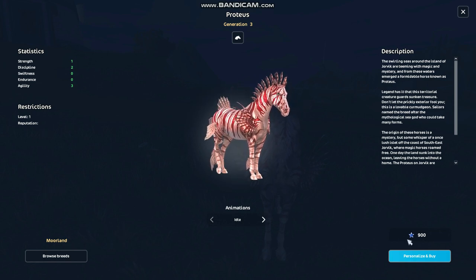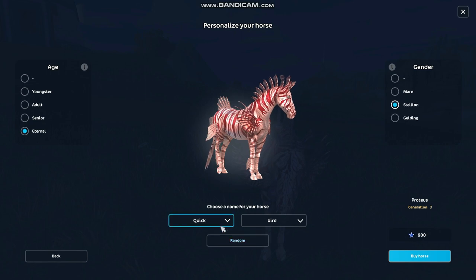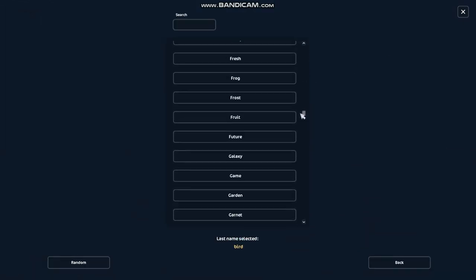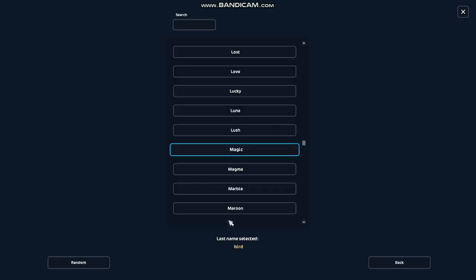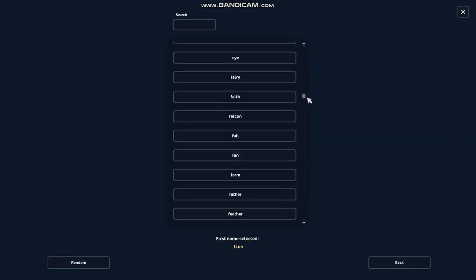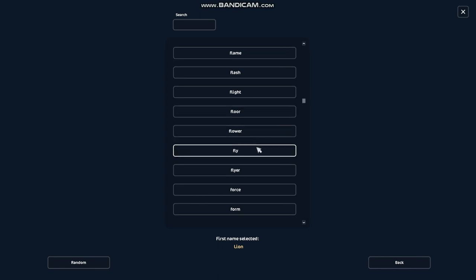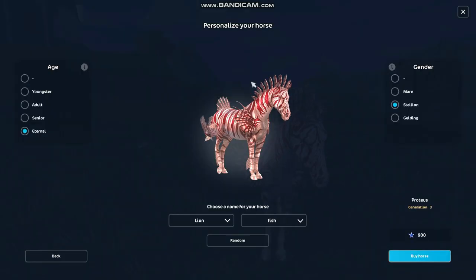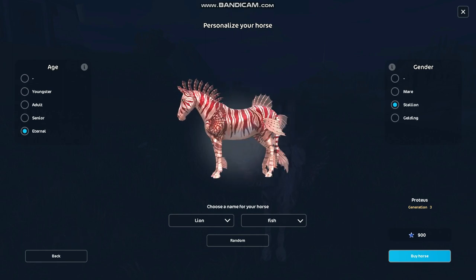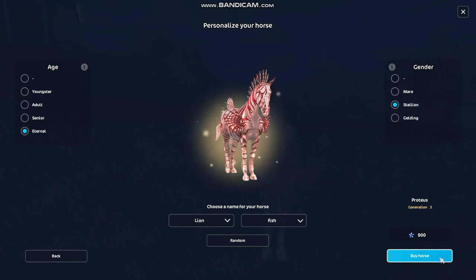So we're going to go ahead and get this horse. I already have a name picked out. Alright, so this is going to be an eternal. This is going to be the stallion. Nope. I need the word lion. And I want to go down to, where is it? Lionfish. I think that's a very appropriate name for him because he's modeled after a lionfish. Seems appropriate to me, so we're going to go ahead and get him.